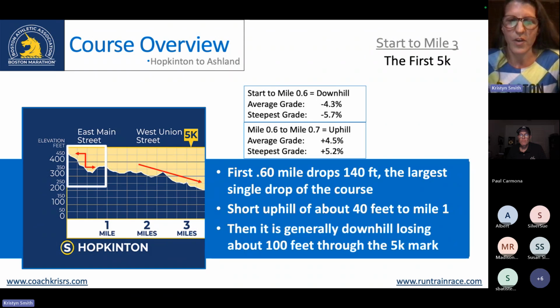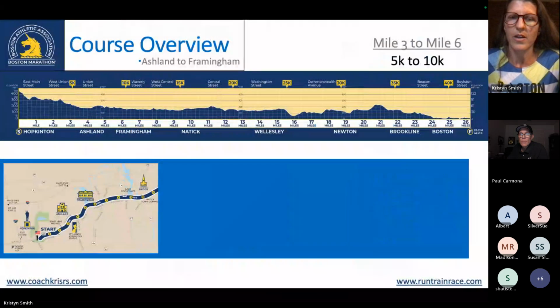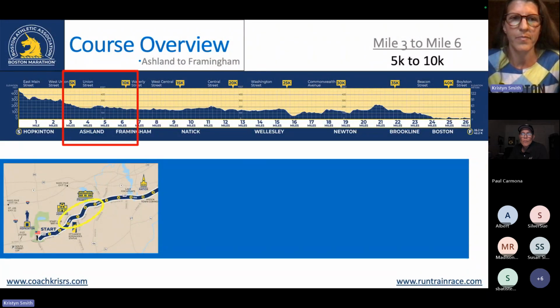Once you do that first up and down there, it's overall downhill through that third mile, and you lose about 100 feet there. But again, you can see from that close-up elevation that there is some up going on there as well. All right, 5K to 10K. This is Ashland to Framingham.